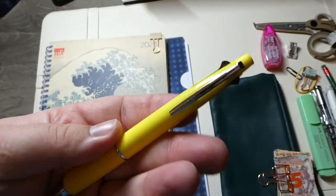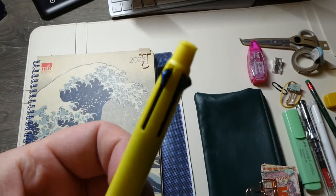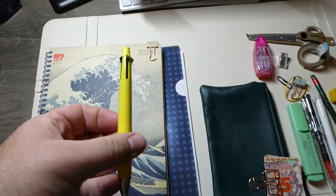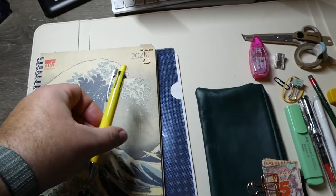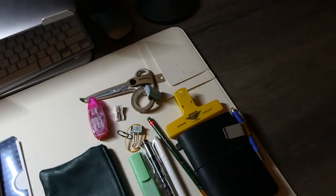4-in-1 Uni Jetstream. This is one of my favorite all-around pens, especially at work, with the different colors, and the Jetstream ink doesn't smear on work papers and stuff like that, so it's one of my go-tos, and I just like the color yellow. It makes me happy. And then this is my little setup.